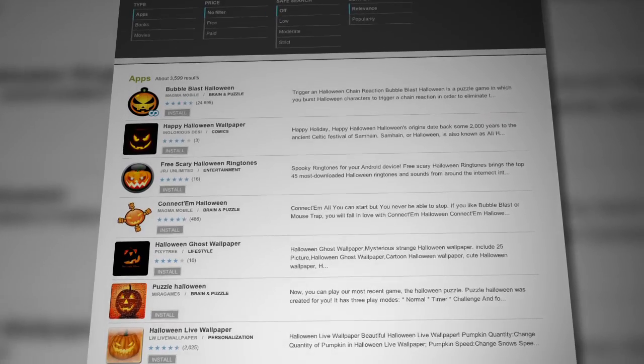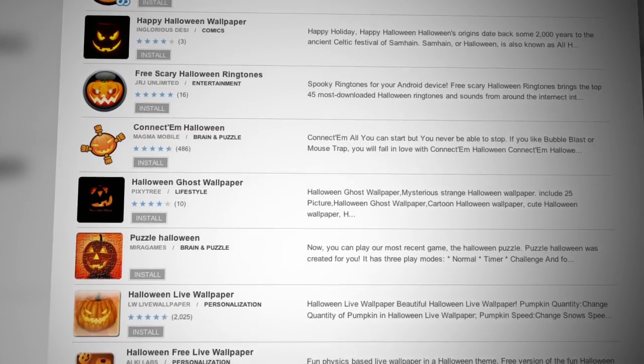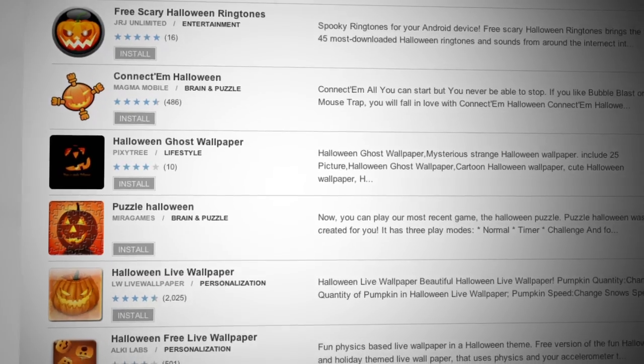Now, we have found a lot of Halloween stuff on the Android market. Yes, absolutely. Every year there's a huge tidal wave of Halloween-themed apps. Some of them are good, some of them are not so good, so we picked out a couple that you might enjoy. Excellent. All of these apps should work on either your Android-based phone or tablet. We're actually going to demo them on the Sony S tablet.